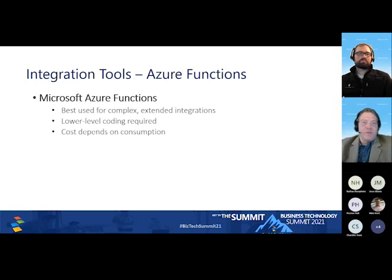What instances would we use Azure Functions in, Derek? I've used it a lot when we need to get data from a system that doesn't have a good API. If it's an older API, we can write a kind of middleware on Azure Functions so we can grab data from their external system and push it up either to Power Automate or some other tool. So normally we use it as an in-between, so we can use it with those other tools.